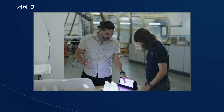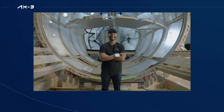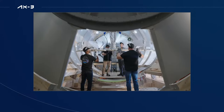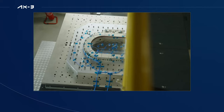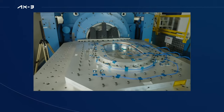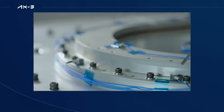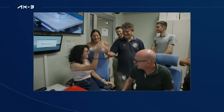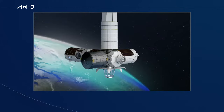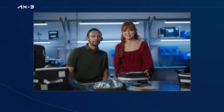Every morning when I walk into this building, I'm inspired by the work this team is completing. It's just a wonderful feeling seeing so many people excited about the prospect of launching the first commercial space station. If we're going to make a sustainable presence outside of the Earth biome, this is how we have to do it. Axiom Space is a continuation of a human need to explore and to move humans into the cosmos.